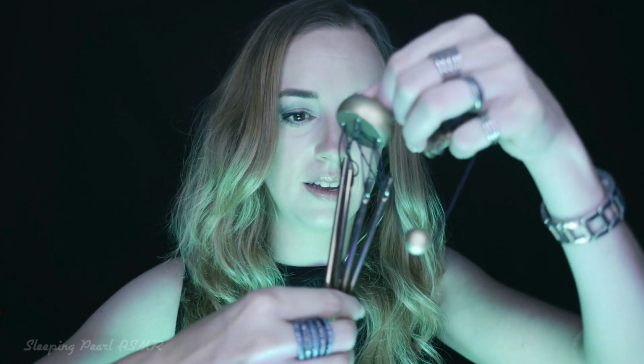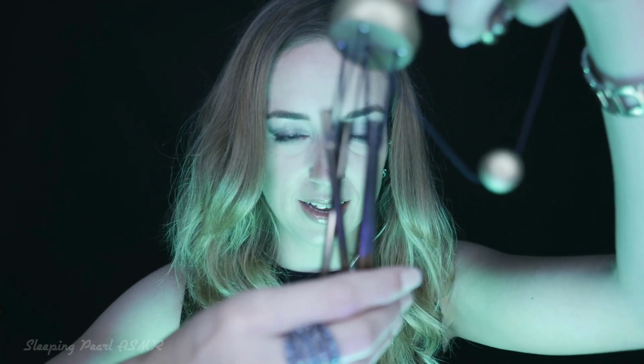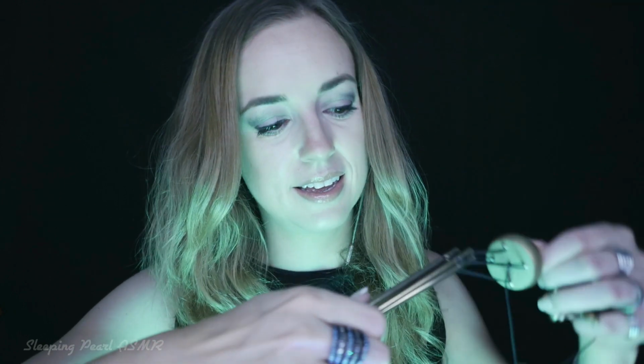Then there will be real little wind chimes. This one. But I have to be really careful with this, because I don't want to hurt your ears, of course. I also have this little fan, like that. And I think I will be using this one pretty much.